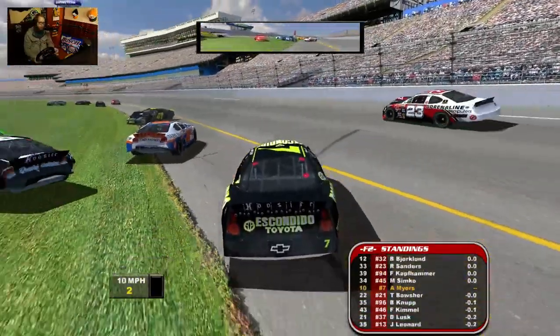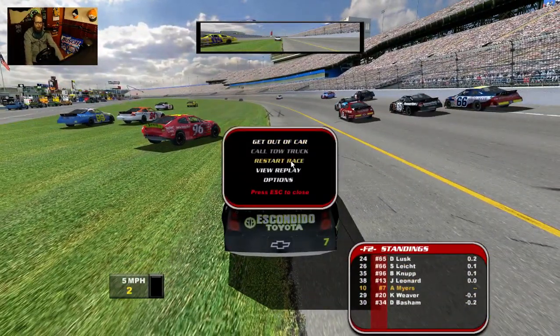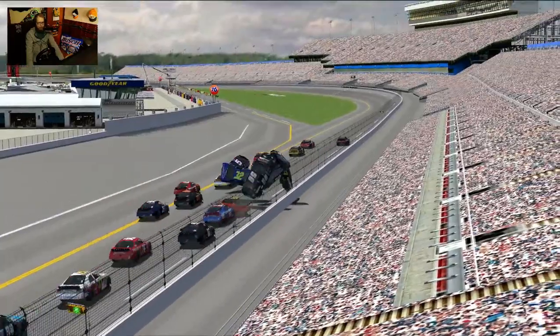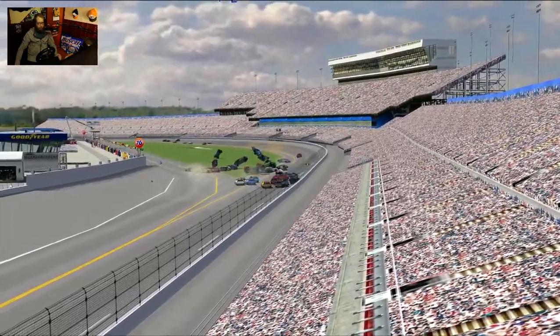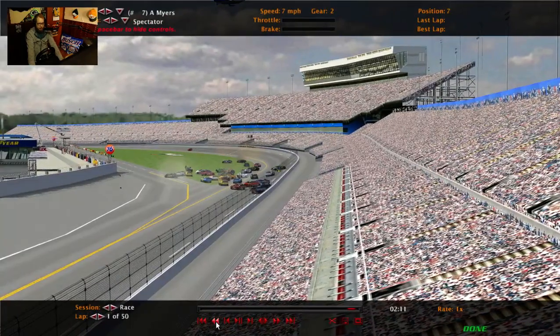Understatement of the century. You blew the engine. I didn't get everyone, but I got a lot. There's actually some that hit the brakes, they actually got slowed down in time to avoid that. Except for that number 46 car kind of dug his own grave right there.